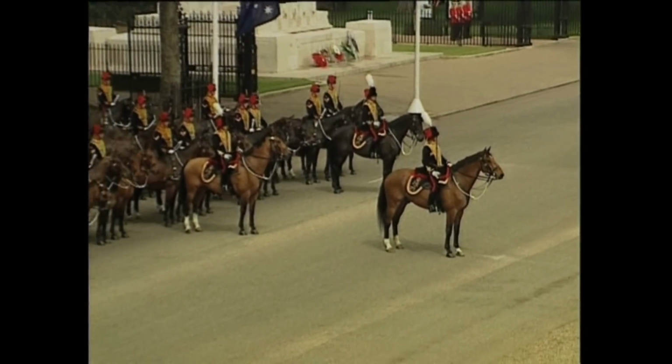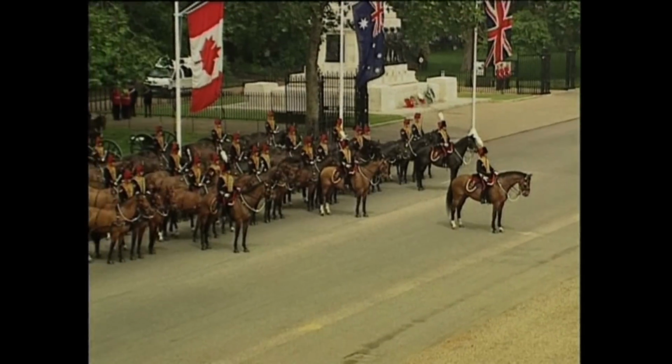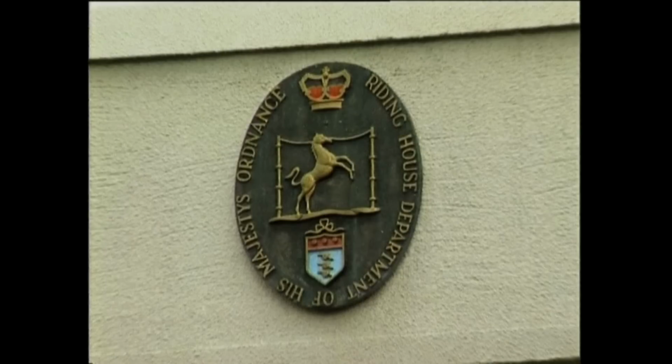Upon the accession of Queen Elizabeth II to the throne in 1953, the King's Troop would have changed to the Queen's Troop, but Her Majesty declared that the name the King's Troop would remain in honour of her father.